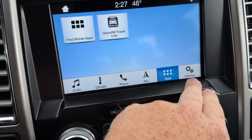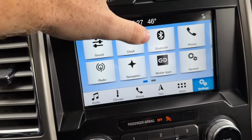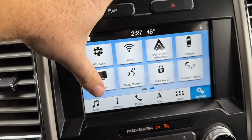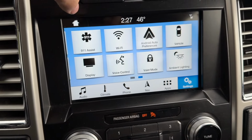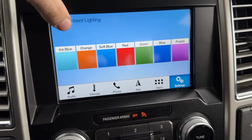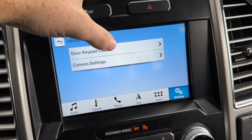There's the climate control. You can change, like, you know, the sound, the bass, navigation, the clock, the phone, general, the display. You could turn the display off or make it nighttime. Display off. Auto dim, ambient lighting, whatever that means. That's interesting. Vehicle, if you wanted it.